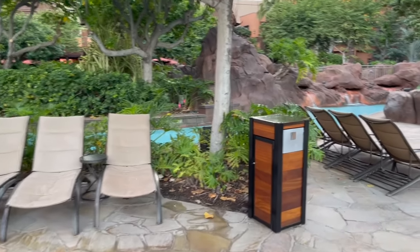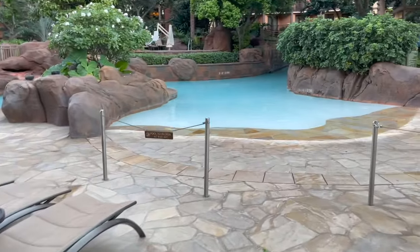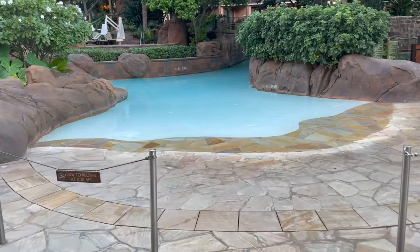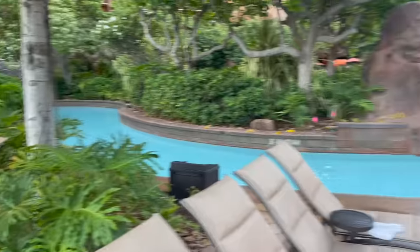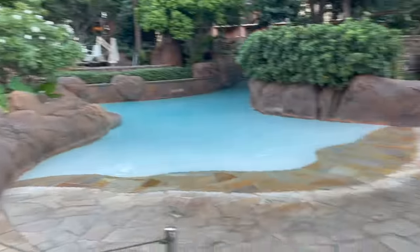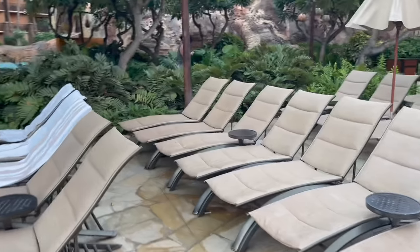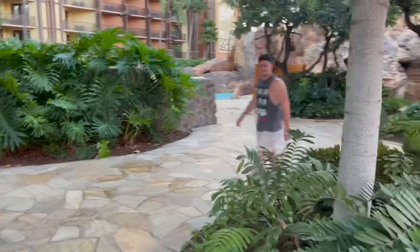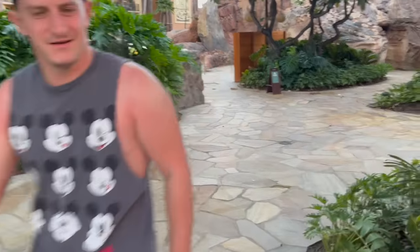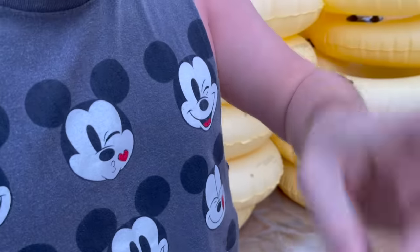This is where one of the starts of the lazy river. You can get on here, zero entry. I spy a Max. Max! Hi! Oh, that's really nice. That is real, isn't it? Yeah, yeah. Wow.